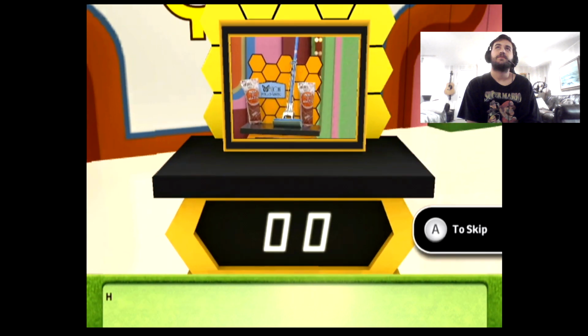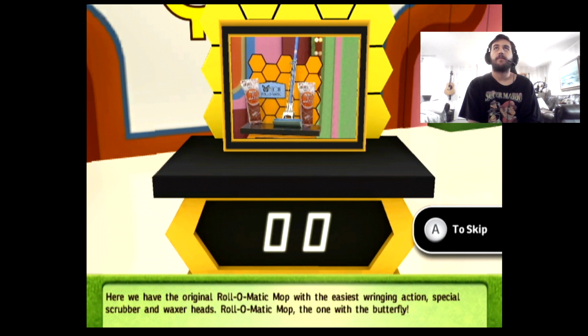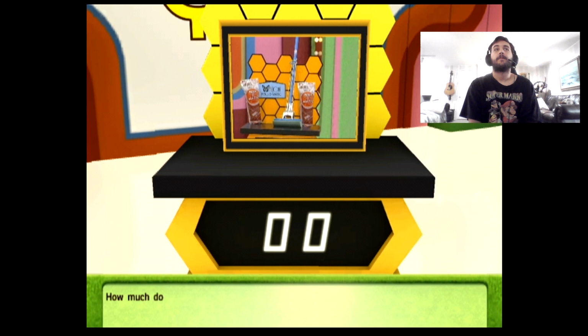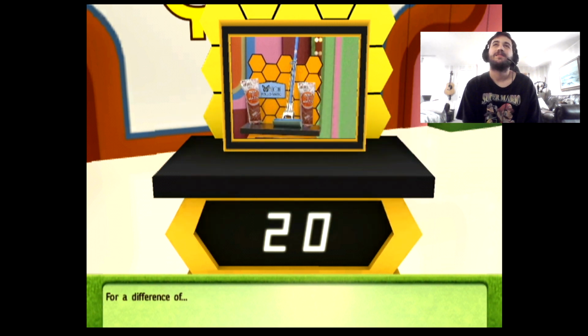Yes, sir. Here we have the original Roll-O-Matic mop with the easiest wringing system, special scrubber and waxer heads. How much do you think this is? $20. Okay. 19! Yeah, I was off by $1.